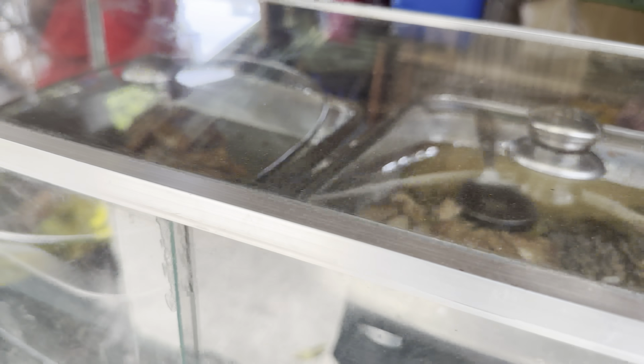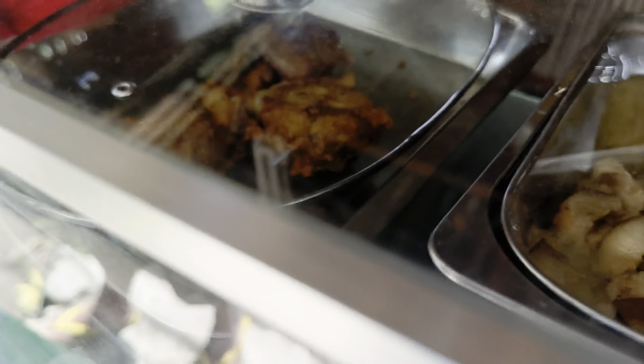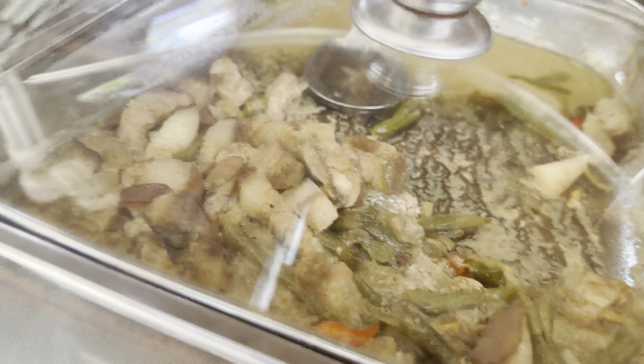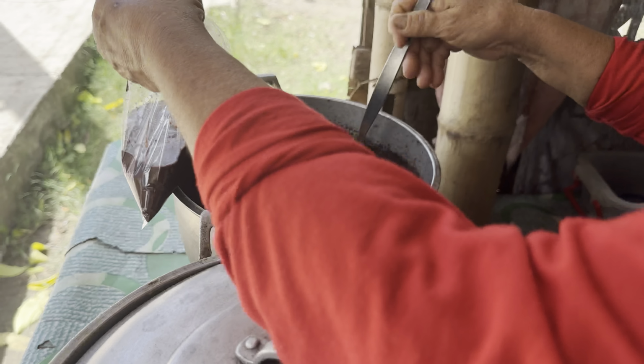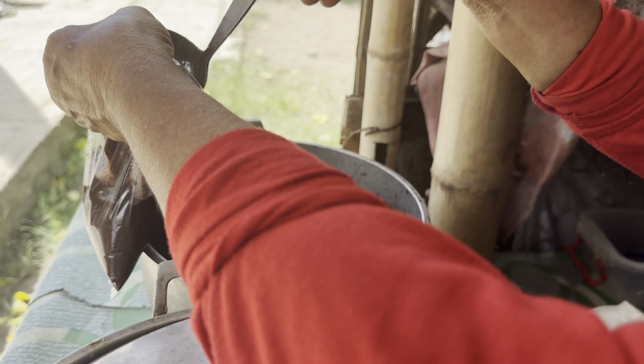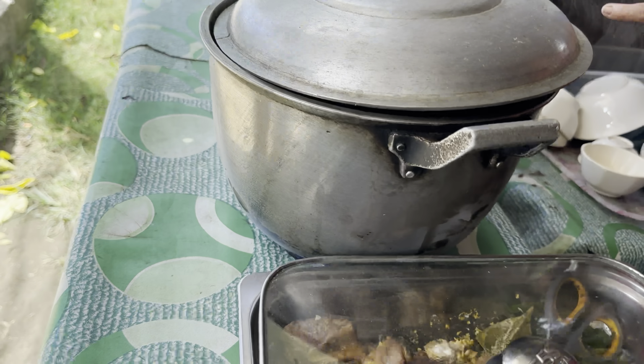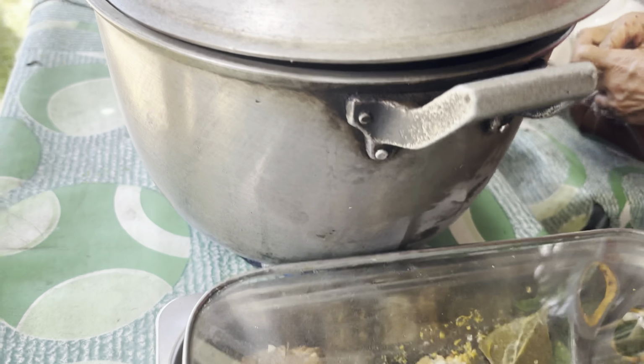Paja. Yeah, this is a Paja karinderya. And you can see here the different menu and recipes. This is good for breakfast, dinner, and lunch as well. So tita is serving dinuguan. Wow, dinuguan is delicious. This is a very delicious dinuguan. So that's it. Then you have the option to choose.